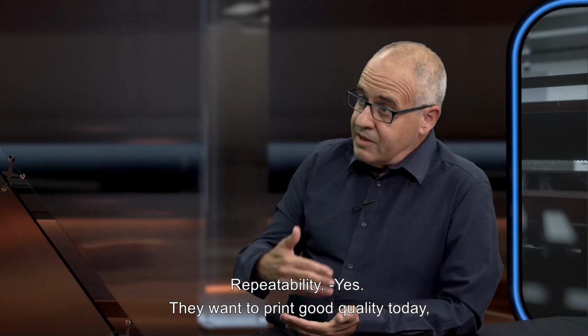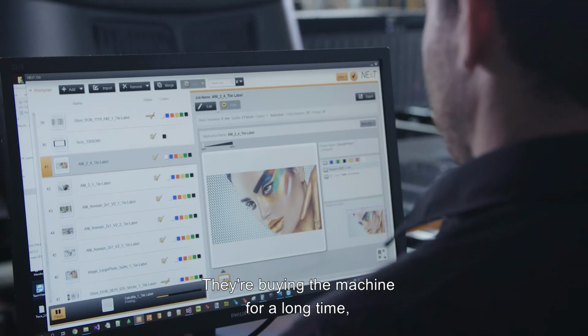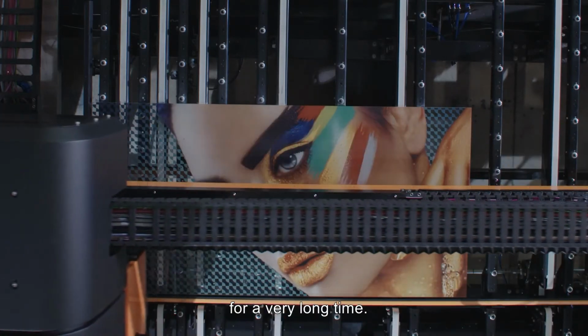Yes, they want to print good quality today. They have to do it within the next week, and within a year. They're buying the machine for a long time. They have to have the same quality and the same consistency from the machine for a very long time.